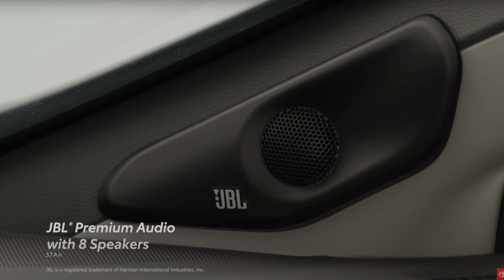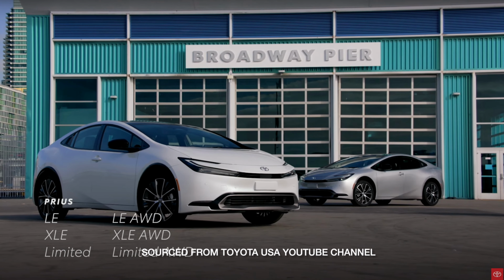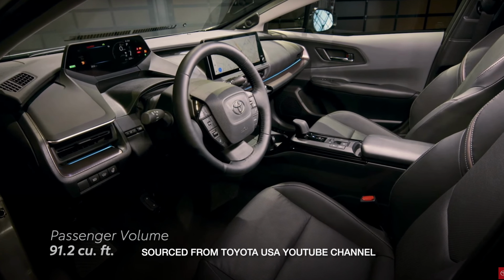Now, it has the JBL upgraded premium sound system, and of course, as you go up the ladder in options, there's not much that the vehicle does not have. Cargo space is really decent as well, and you can actually use your key to start the vehicle, which is pretty cool. You don't even need to bring a key with you.